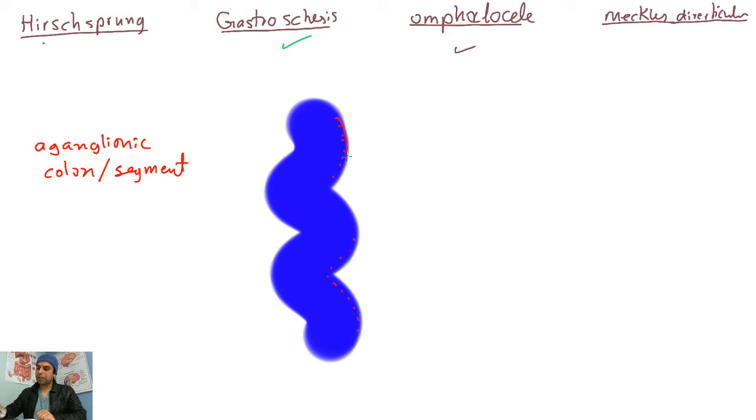Now there's the thing. So you have myenteric plexus here, you have it here, you have it here, okay, and you have it here, and you have it here. But now this area does not have ganglia or postganglionic parasympathetic neurons. If they don't have it, what happens to that area? What's the purpose of having ganglia or neurons? Muscle firing. Peristalsis, contraction, movement, muscle contraction.